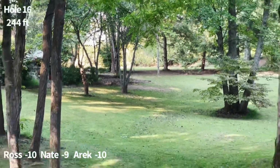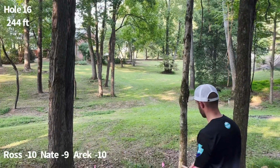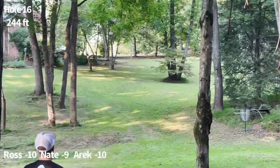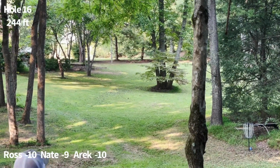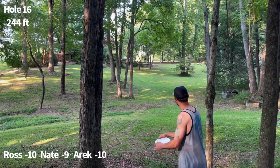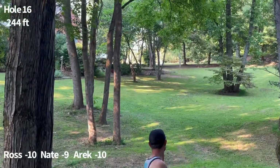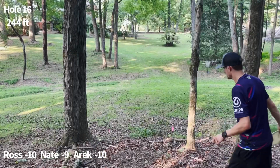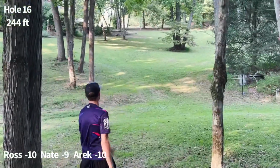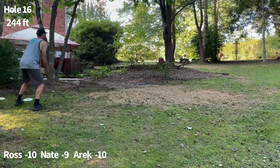This is one of the harder holes on this course. This is not a hard course, but this one's pretty far uphill. He pulls that right, misses the tree. He'll have a look from there. Not what he wanted. Ross lets that go a little bit early, and he stops short. Arek also pulls his right just like Nate did, but misses the tree, so he might have a look as well.